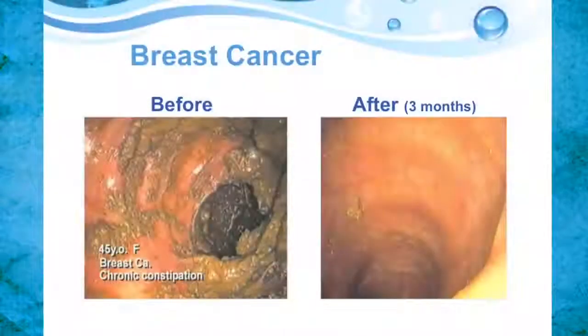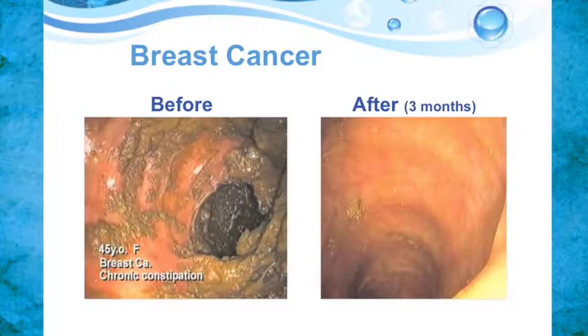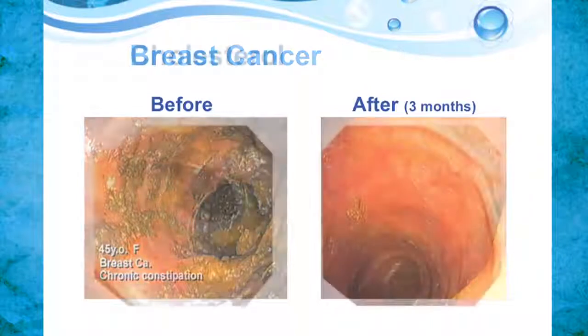So let's see some of the results that he's getting. This is a woman with breast cancer. She's 45 years old, chronically constipated. Clearly we can see the picture on the left does not look good. 3 months later, following Mr. Shinya's technique, it looks like this, far improved.